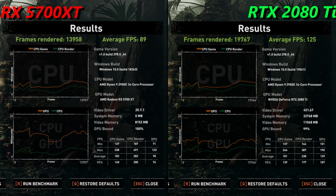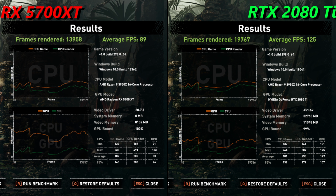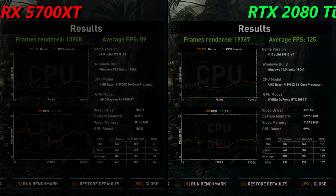Looking at the results of Shadow of the Tomb Raider, you can see that the RX 5700 XT was able to average 89 frames per second, while the NVIDIA RTX 2080 Ti was able to score 125 frames per second. So that's a 36 frames per second difference, which is quite considerable. And if you game at 1440p with a high refresh rate monitor, that's definitely going to go a long way, considering that the RX 5700 XT is scoring under 100 frames per second.